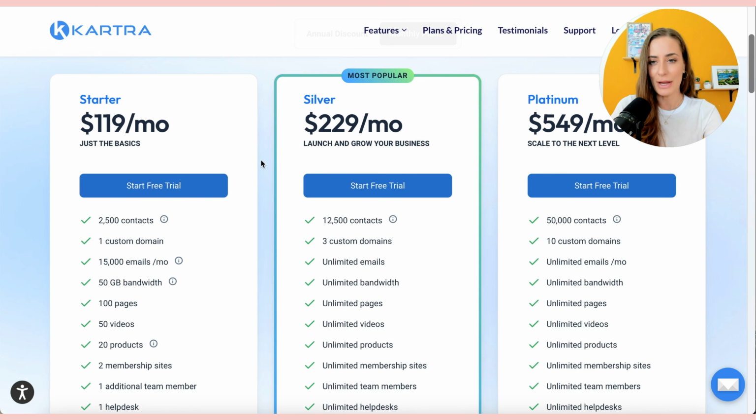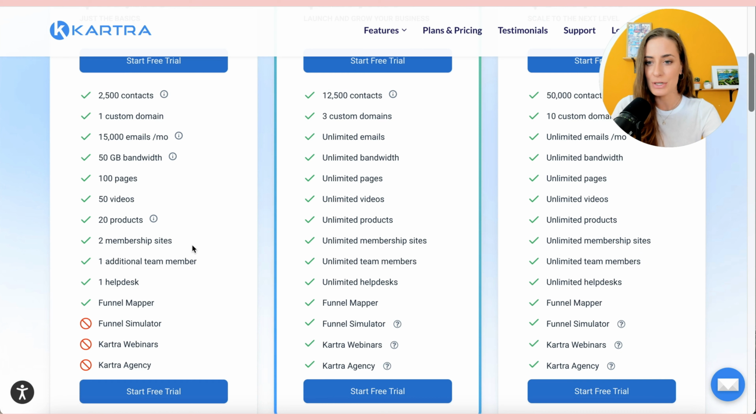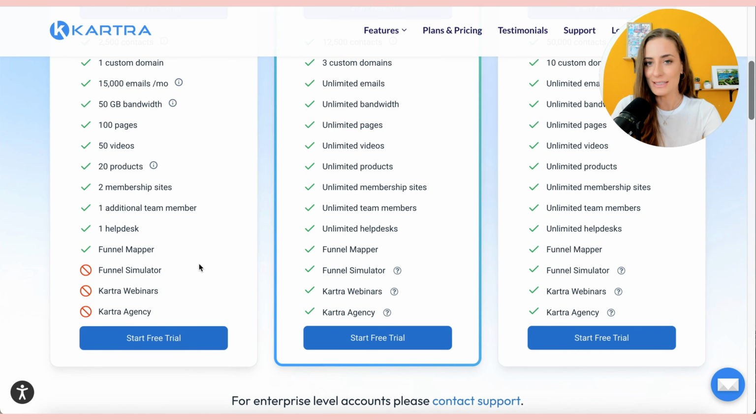All right, but let's look at the regular pricing. So $119 per month, that's going to give you 2,500 contacts. So you can have 2,500 people on your email list. You can sell 20 products to membership sites. You get most features except for these three. And honestly, you can do everything you need as a beginner without these.